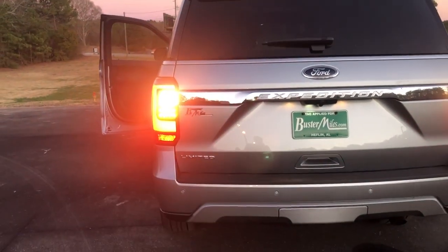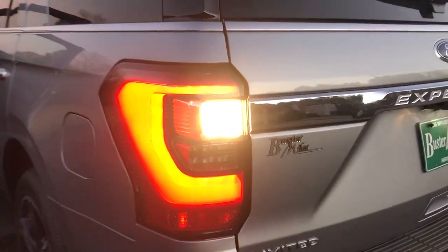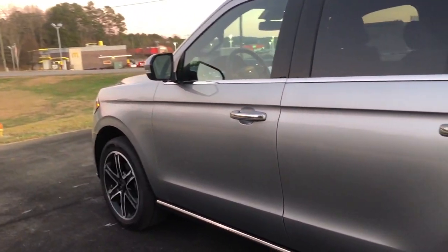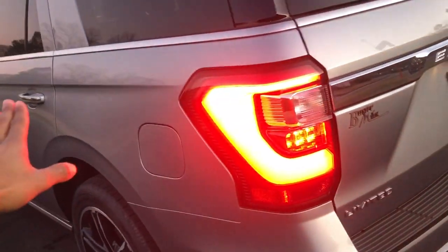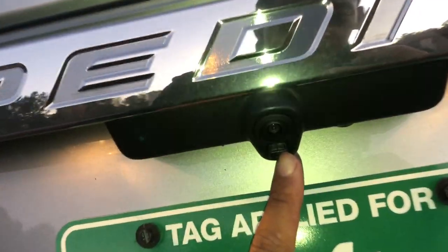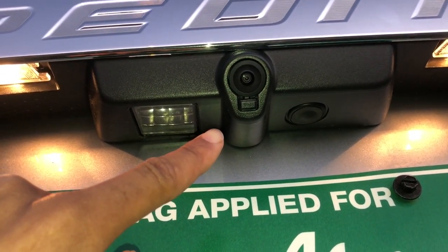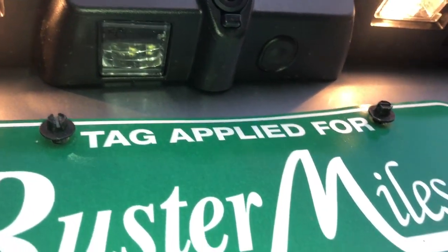Again, if somebody says that you didn't have your turn signal on, you could probably file a lawsuit against them, because they are definitely bright and they are LED. As you can see, you do get mirror turn signals on this thing. Yes, that power folding gate just keeps moving itself up and down because I keep getting in and out of the vehicle. You do have a windshield washer and camera washer for the camera back here. And that is important because you don't want to be dinging that camera up.